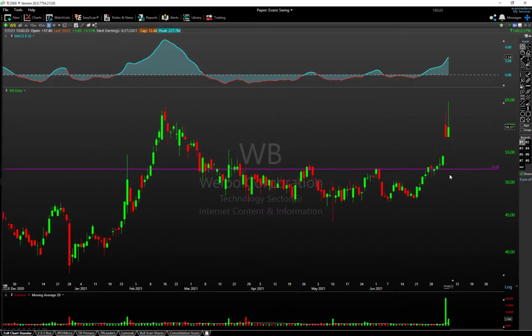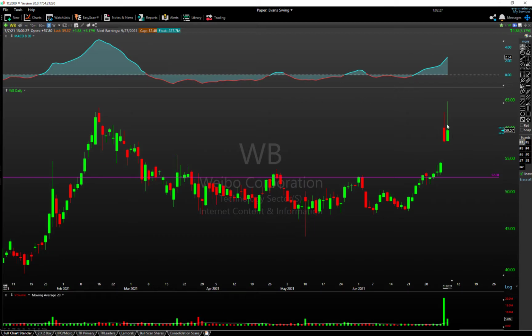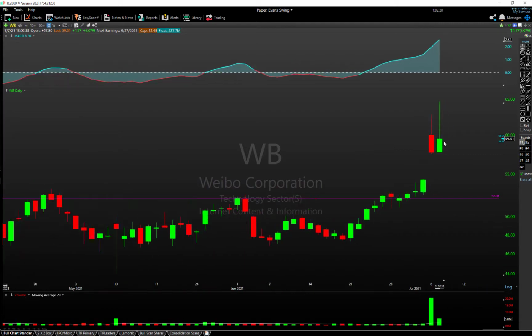Next up is WB. So this one here I wanted to throw in, and it had some movement already. So this doesn't look exact. This is definitely an aggressive trade. This is a bearish trade. This is hitting our inverted hammer scan, and the inverted hammer is getting a little bit loose right now.